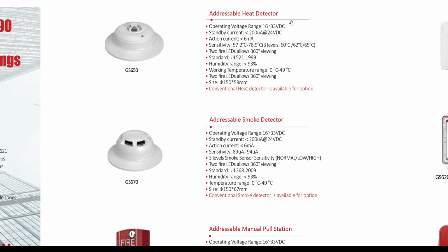Operating voltage is 16 to 33 VDC. Standby current 200 UA at 24 VDC. Action current greater than 6 mA. Sensitivity is 57.2 to 78.9 degrees centigrade, 3 levels: 60, 62, 65 degrees. 2 fire LEDs allow 360 degree view.